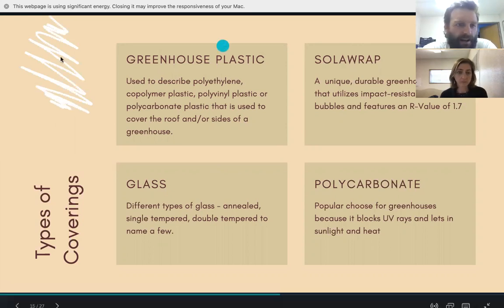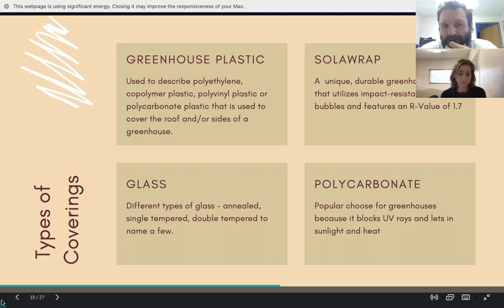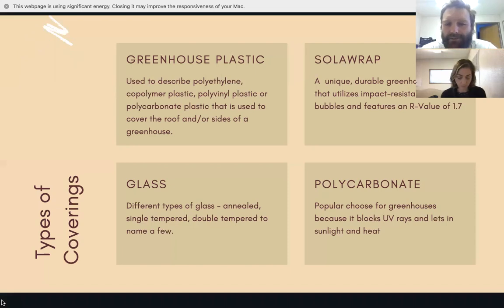Anyway, the greenhouse plastic is probably your cheapest option. It comes in 6 or 8 millimeter thickness, that's what it measures, 6 mil and 8 mil, and that's what we pretty much standardly use. If you cover with 2 layers of plastic, you can buy an inflator and inflate between the layers to make kind of a bubble. Going back to our R value, that'll double it. So 1 piece of 8 mil plastic has an R value of 0.8, but if you get 2 pieces and inflate it like a pillow, it's going to double that, so it'd be 1.6. And that's going to help with heating costs.